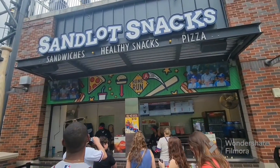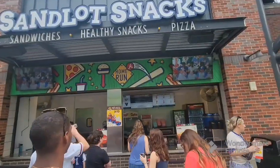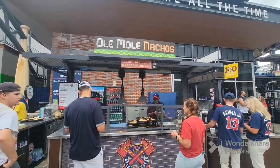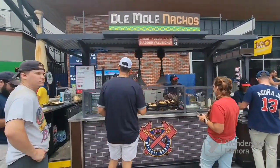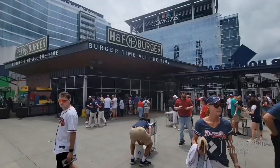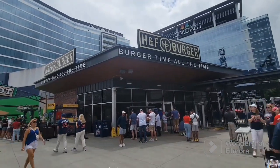Folks, it's just impossible to cover all of these food options at Truist Field without making a 20-minute video, but the Sandlot Snacks has some healthy options and some ices for kids. Ole Moly Nachos just does nachos, but man, their chicken nachos are very good, and they're located right next to H&F Burgers, another Atlanta burger joint that's very good.